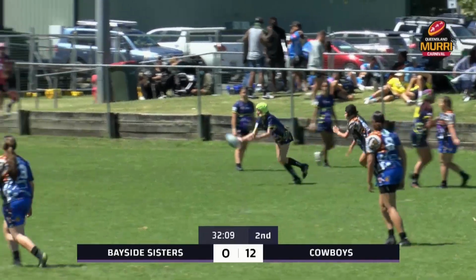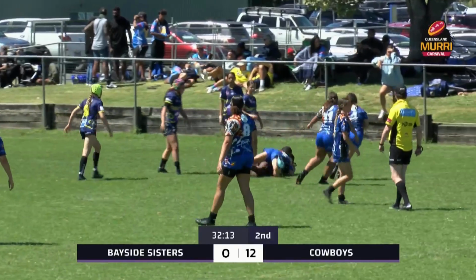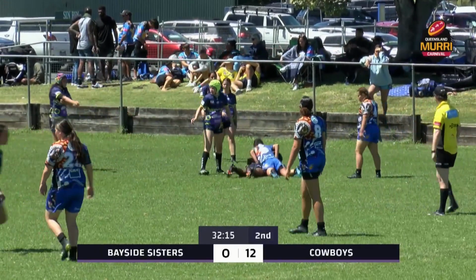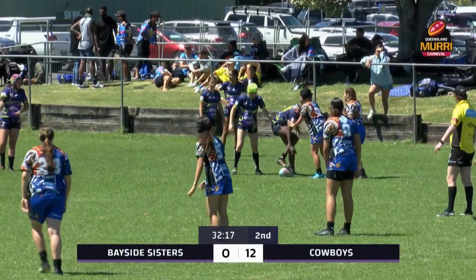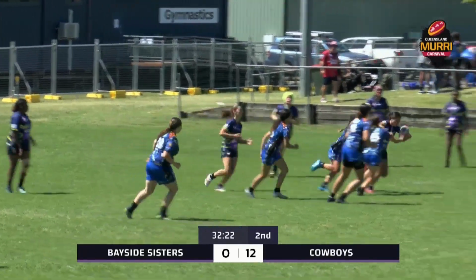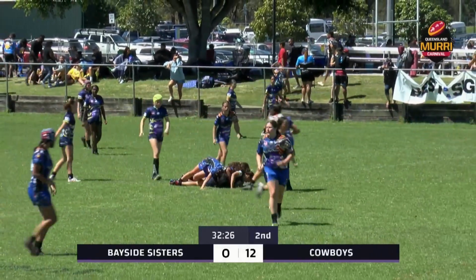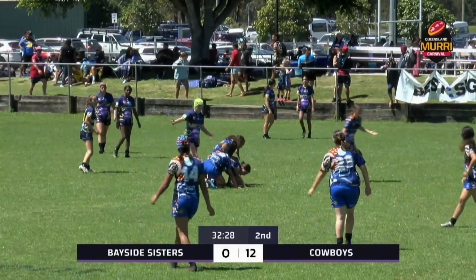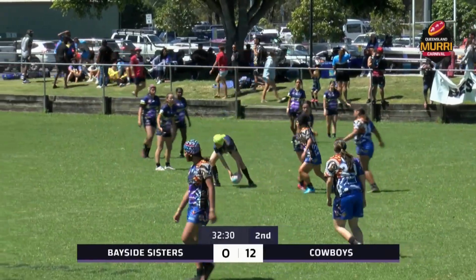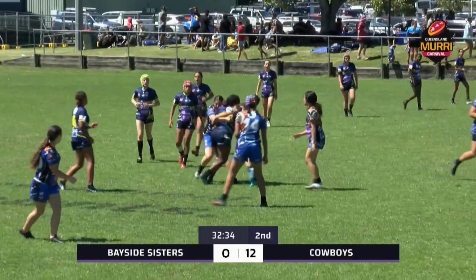Well, they didn't get away with that, did they? No. I'd love to see Doyle in some open space. Just with that run there, she showed a fair bit of speed. Yeah, sideways as much as she went, but she's got that speed and also got the direction where she knew where she wanted to go, as we see. Then coming up now, the Cowboys. Bayside Sisters, that's unfortunate. I thought it was going to be a couple of points on the board from early second half, but no good.